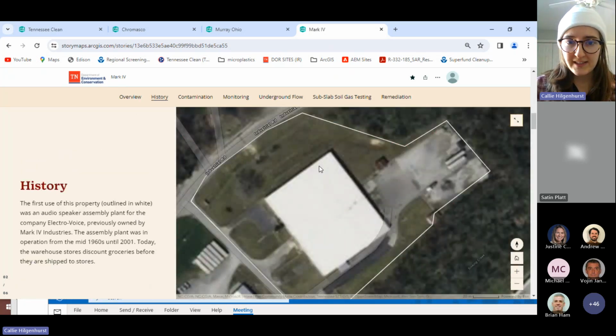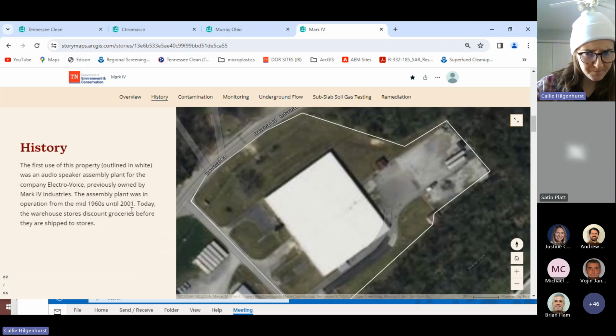So historically, this is the site of that speaker assembly plant. This is the whole property, but the facility is just that building. Today, it's used as a warehouse. It's not used full time by any employees. At max, I think there would only be about 2 hours a day for employees to be there.